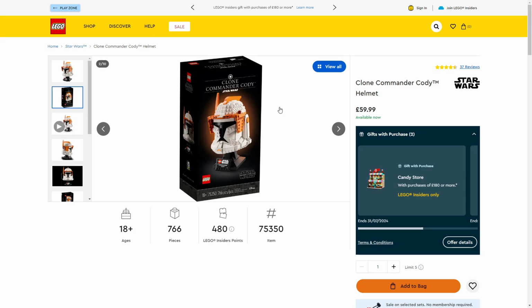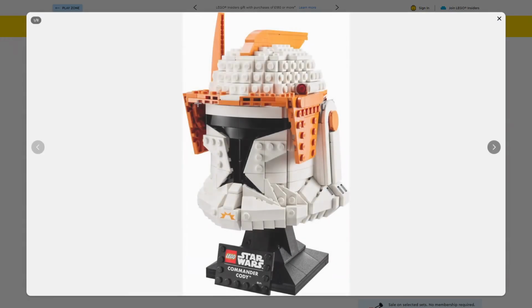So the main reason why it is actually quite high on this list is because I have seen lots of people hoarding this set ready for when it retires. So with this set, of course, people are actually expecting the helmet line to be coming to an end, but we have now got leaks and rumors of apparently a Bo-Katan or Jango Fett helmet releasing in 2025.